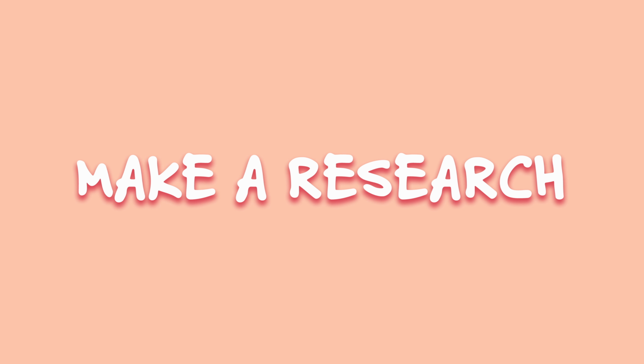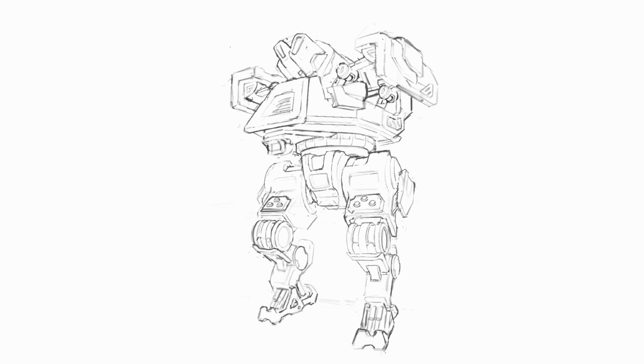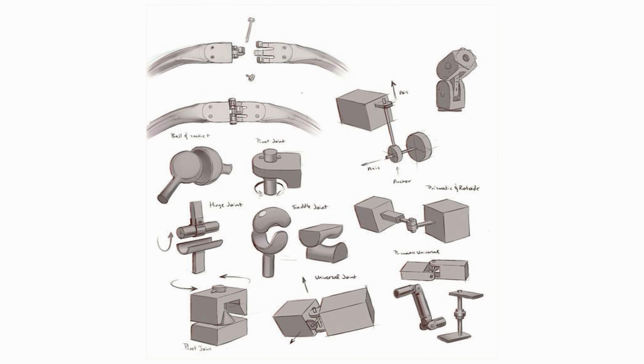Step 3. Do research about your object through your reference list. Try to find out what things you need to understand about it. For example, if you want to draw a mech, you will need to know what kind of joints can be used in mechs and how they work.